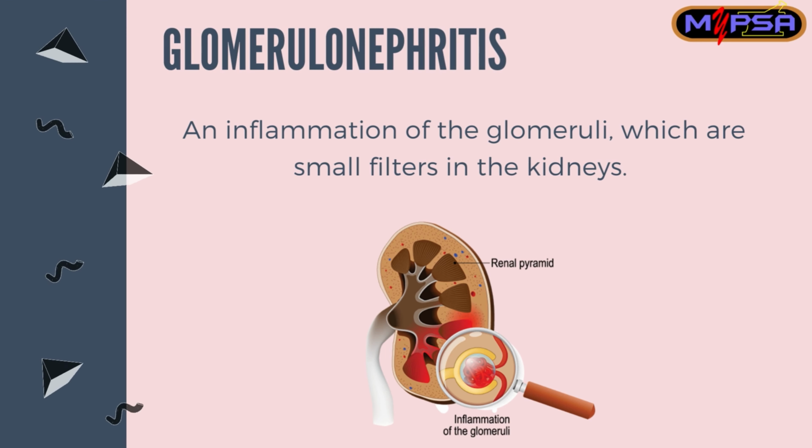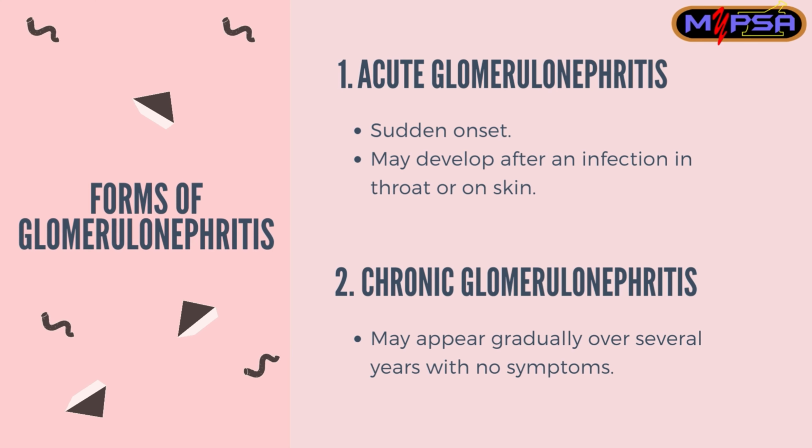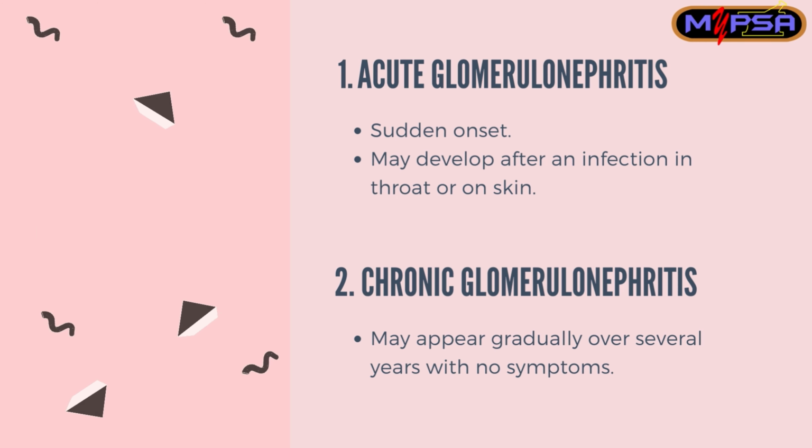Last but not least is glomerular nephritis. It is an inflammation of the glomeruli, which are small filters in the kidneys. Acute and chronic are the 2 forms of glomerular nephritis. The acute form has a sudden onset and may develop after an infection, but the chronic form may appear gradually over several years with no symptoms and often leads to kidney failure.